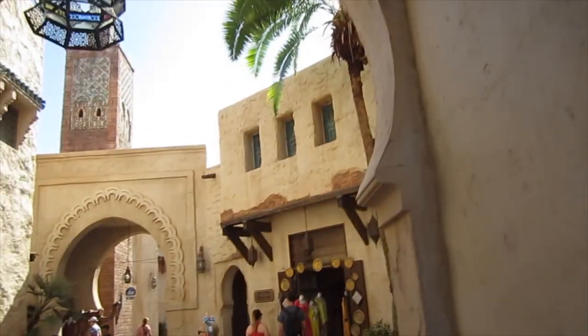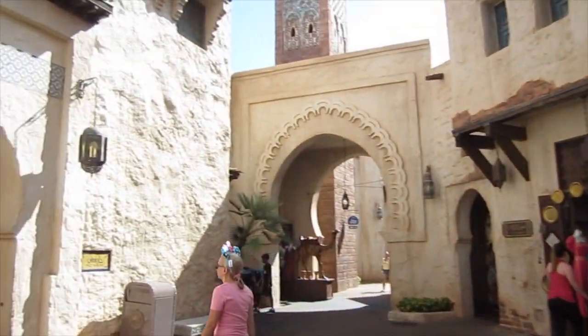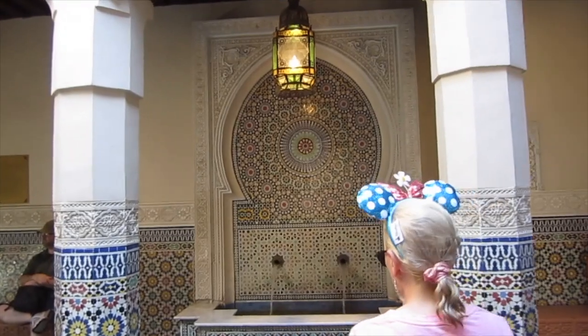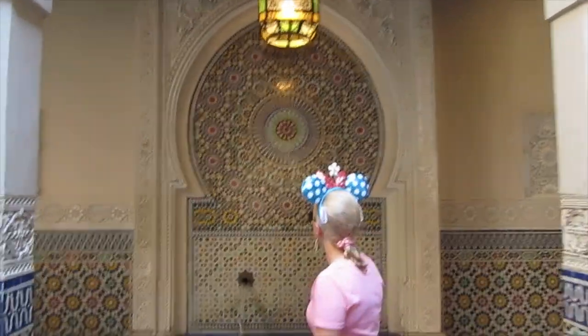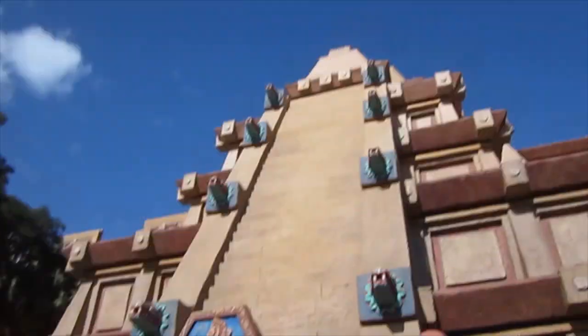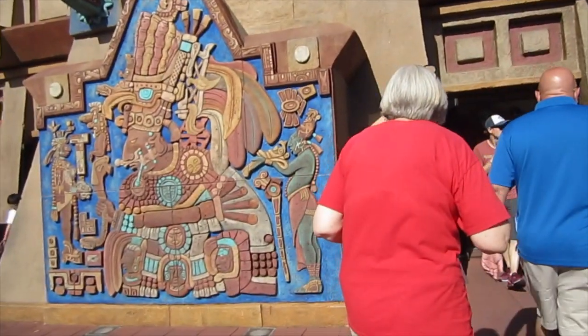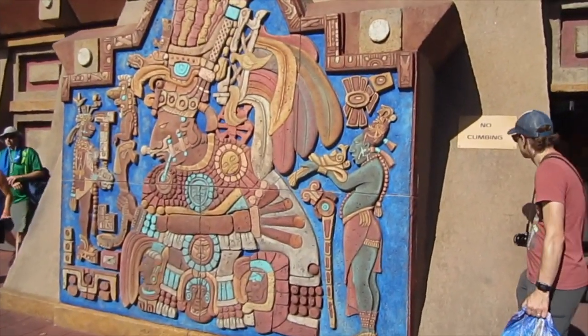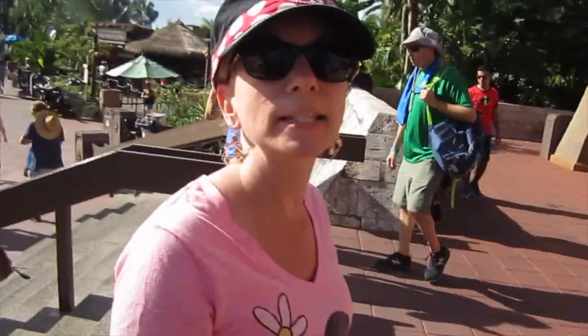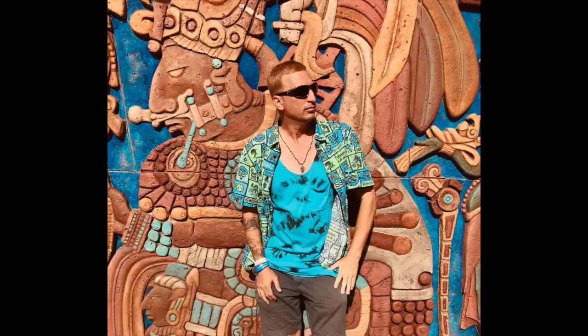So we're in Morocco, and another one of the walls is when you come in, come to the left, and the fountain will be the Mosaic Wall. Right here. The Mexican Wall is right in front of Mexico, and for obvious reasons, it will be right here. So we'll take a picture of Donna. No, actually, I'm taking a picture of you. You want to take a picture of me? Okay. Yeah. Donna's going to take a picture of me in front of the Mexican Wall.